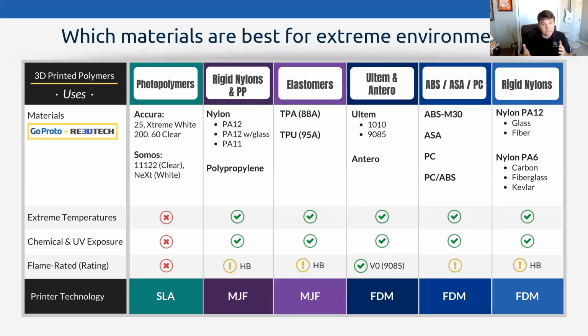And that is a true manufacturing process. They actually looked at replacing machining with MJF for many different reasons, cost being one of them, and the part performed how they wanted. So once again, it's application dependent.